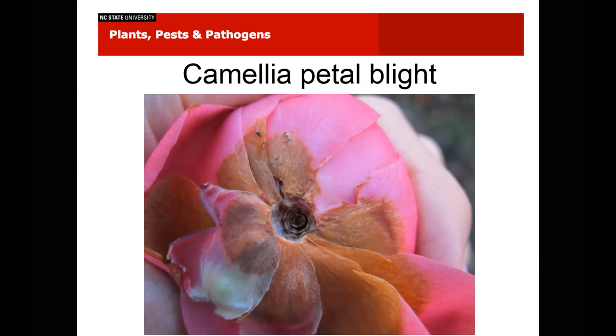Again, the control measures for this would be to remove these blossoms, because what will happen is that fungus will continue to develop, form a survival structure called a sclerotium that sits in the soil, dormant all summer, all winter, and then timed with the opening of the flowers of Camellia japonica in the spring will release its spores and start the infection cycle over.